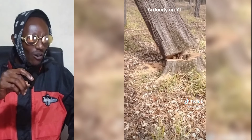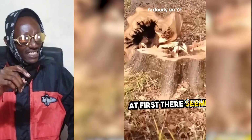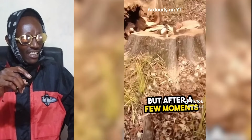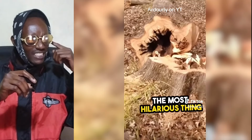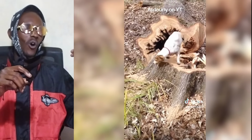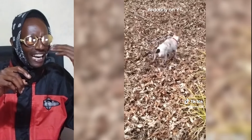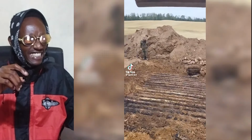Some guys that were walking found a tree that had some funny... What? Why is this tree hollow on the inside? But after a few moments, the most hilarious thing emerged from the tree. What? Oh my god! Where did this friend of ours come from? How did he enter the tree?